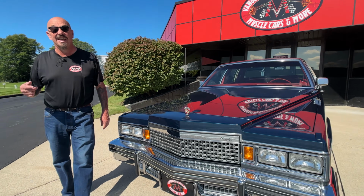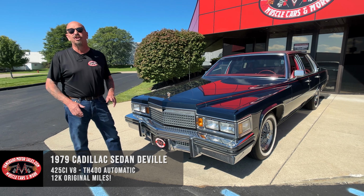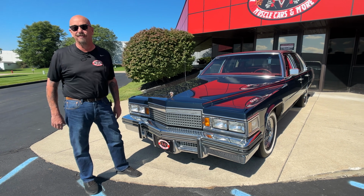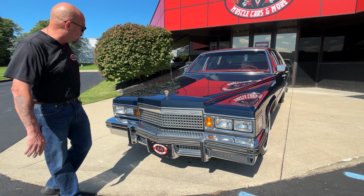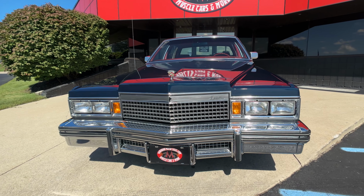I'm Greg, and this is a 1979 Cadillac Sedan Deville. She's got just over 12,000 miles on her, and she is looking absolutely beautiful. Look at this beautiful blue car, man. All that chrome is all original. The grille is all original.